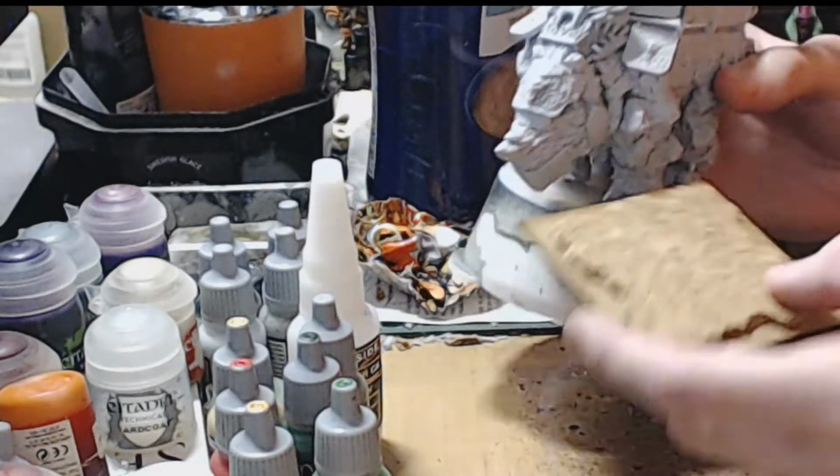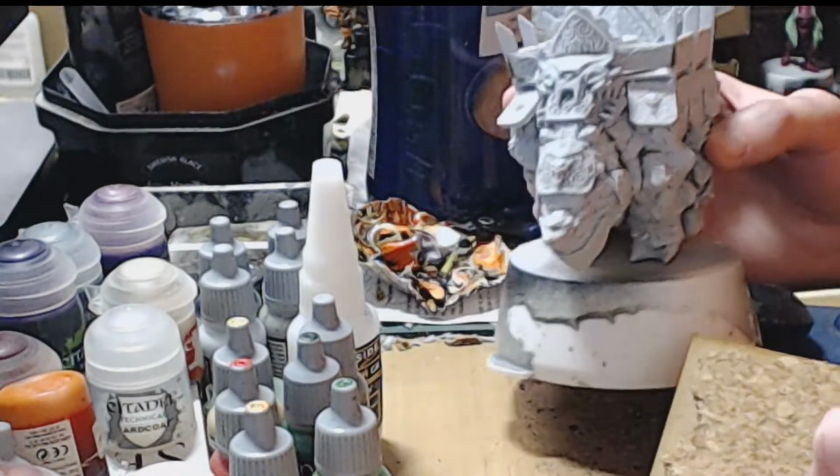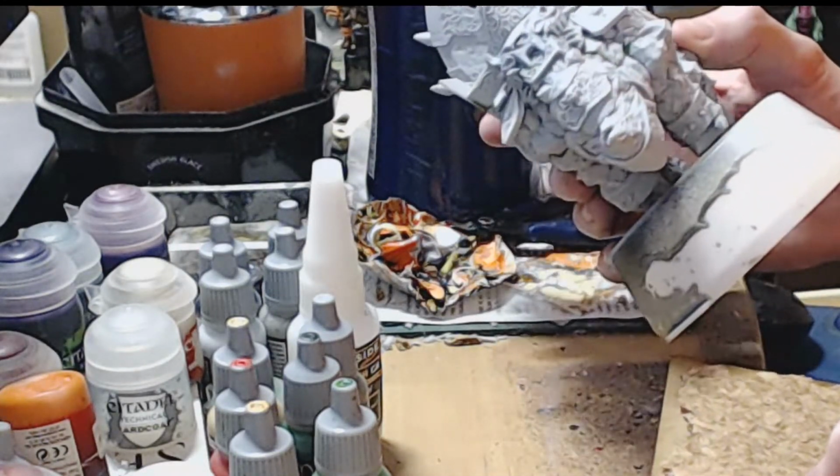How could you even avoid that? Maybe if you put it on the base diagonally, there would be less pokage going on. But then, why would you do that? Because you don't know which way it's facing.